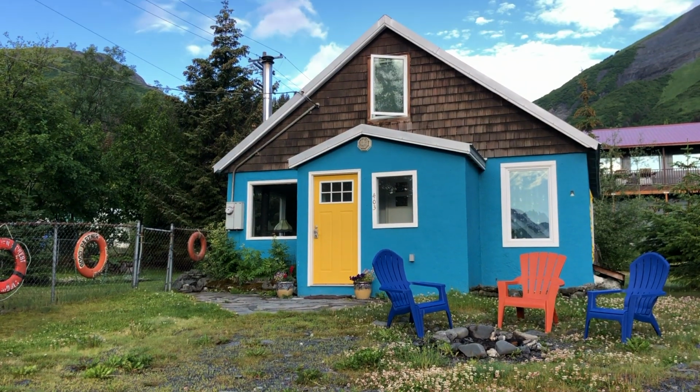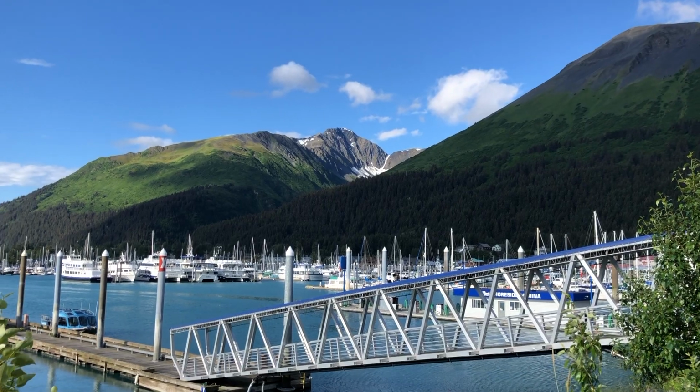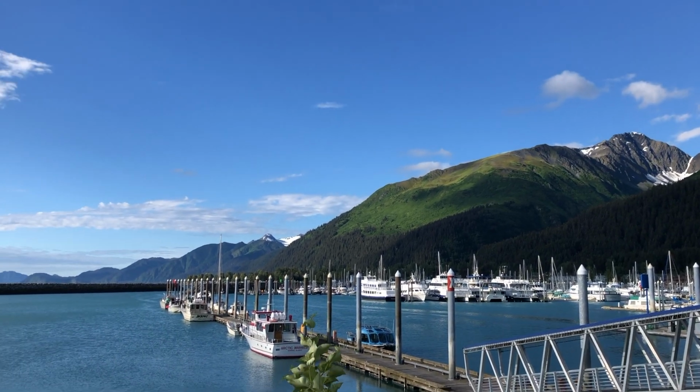On day 6, I woke up bright and early at the Airbnb cottage I was staying at and headed down to the port to catch a boat and go on a paddleboarding adventure.